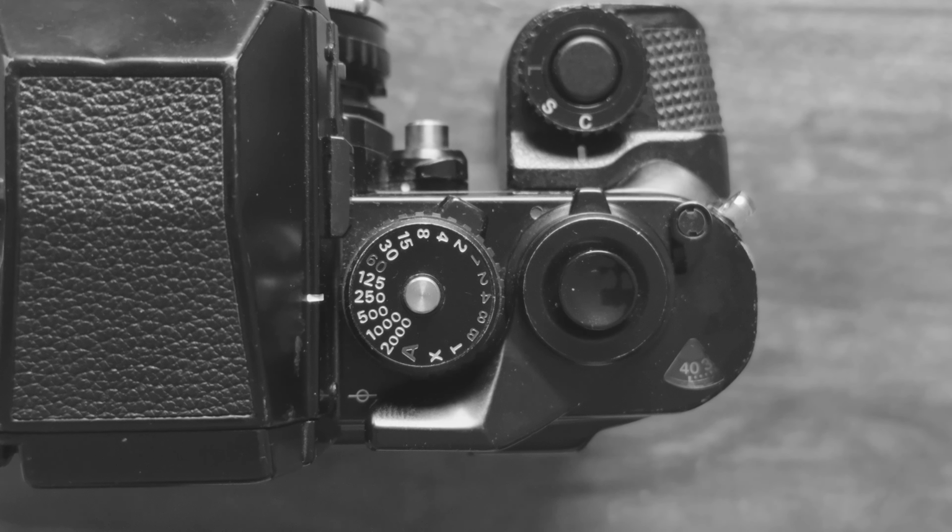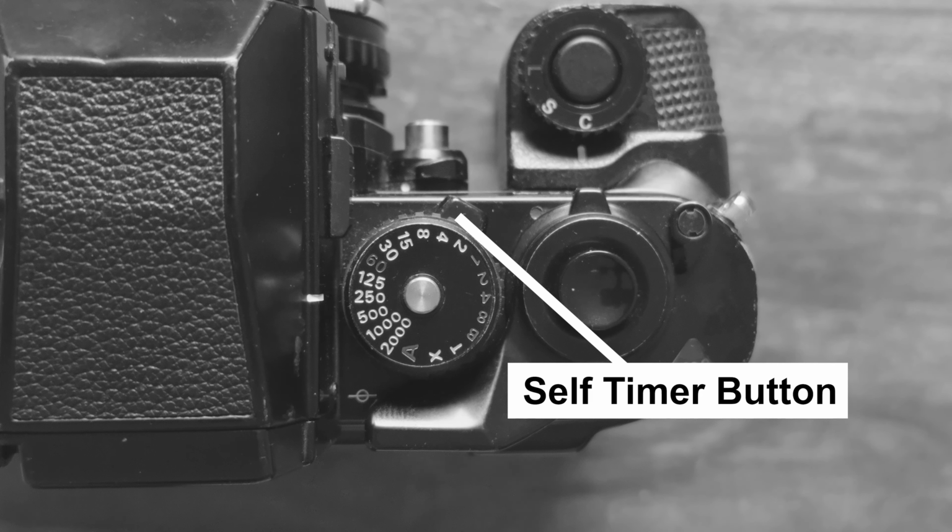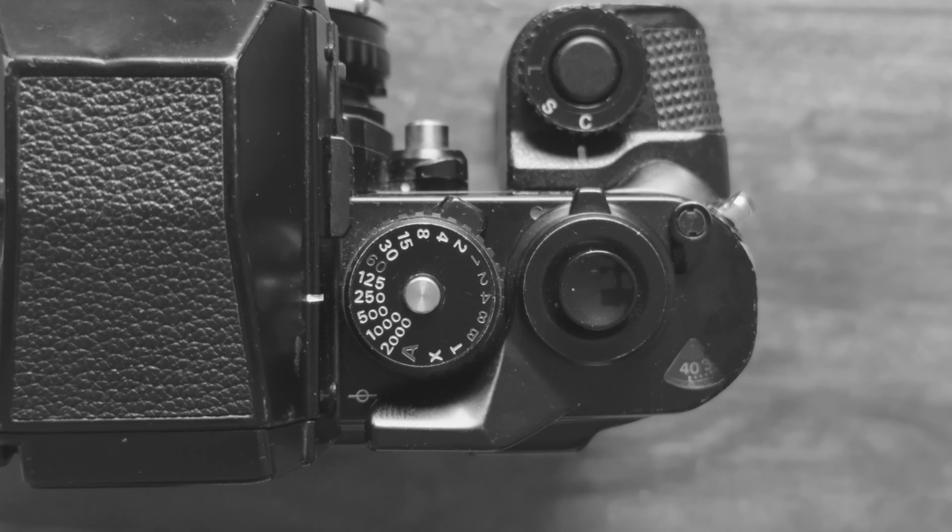It also has auto aperture priority mode, where you choose the aperture and the camera chooses the appropriate shutter speed. And finally X mode for flash, which is 1/80th of a second. There's the shutter release button, of course. It also has a self-timer button, but that's pretty normal for any camera.